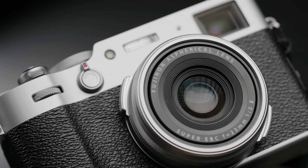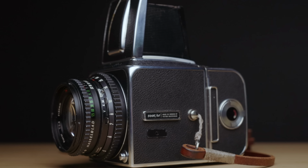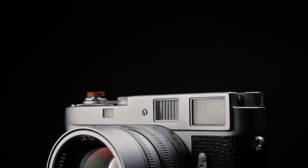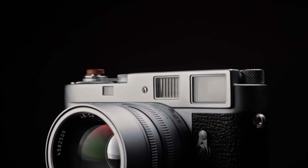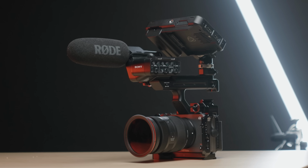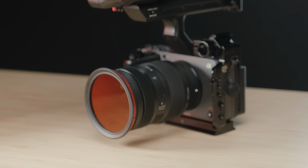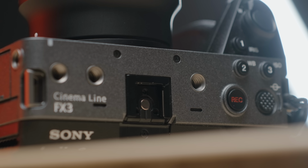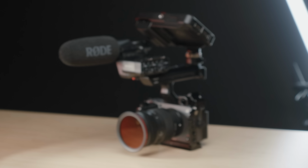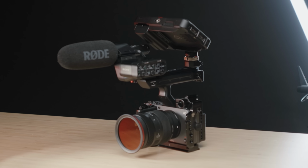I also own a lot of Fujifilm cameras and Leica cameras and Hasselblad, and I love old film cameras, and that aesthetic and that use and that inspiration is something that I definitely look for in my gear. And the FX3 is one of those cameras that legitimately feels special. And maybe I'll make another video on this at some point, but there's just something to be said about a camera that you see on your shelf and you want to pick up and use.